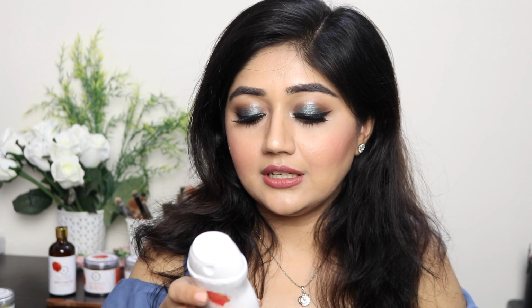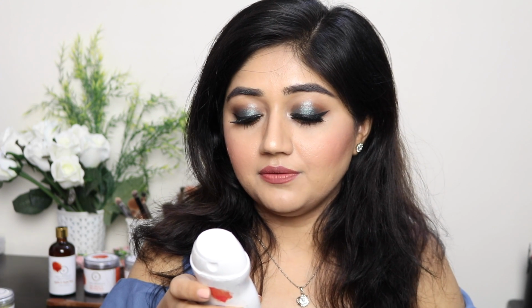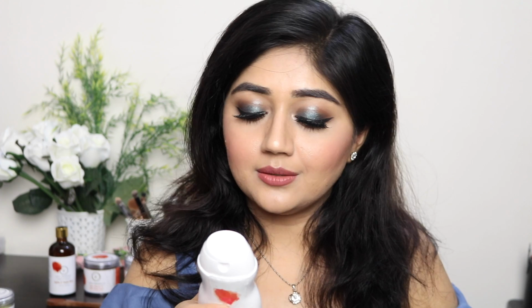So this contains tapioca root powder, kaolin clay, arrowroot powder, organic rice flour, and then it contains a few essential oils like geranium, rose, sandalwood, jasmine. So that just gives it a really nice, mild, very feminine, rosy floral scent. So if you're looking for a body powder that contains all natural ingredients, natural clay and root powders and essential oils, you can give this a try.